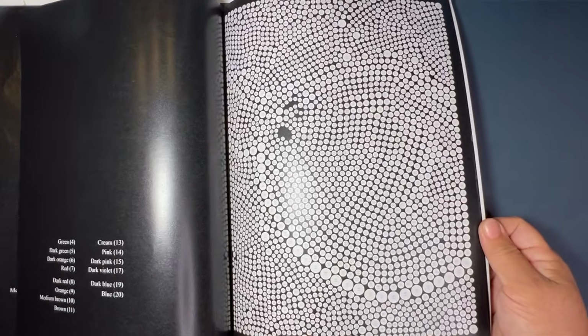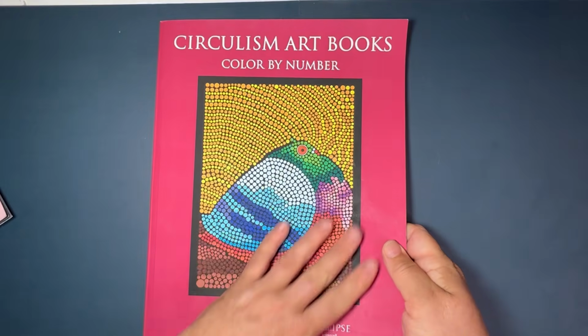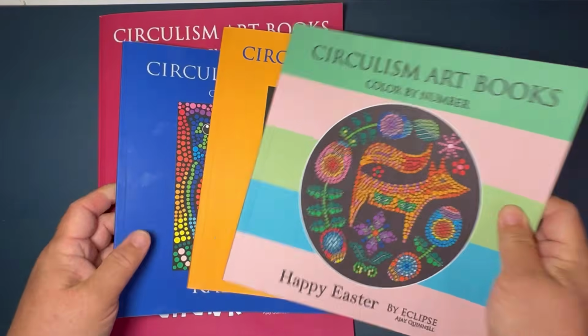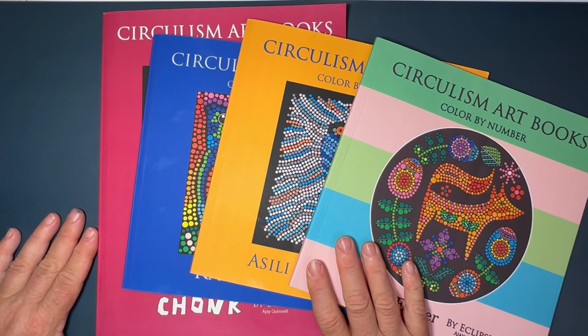The neat thing about Eclipse is that they're not necessarily mysteries, but every single book has a different theme and a different style. This is a bigger book. The pages are bigger, the pictures are bigger, but the circles are smaller. So these are all the circulism books that I have. There are a bajillion of them, and they are all very different.